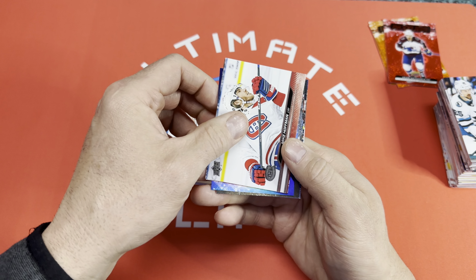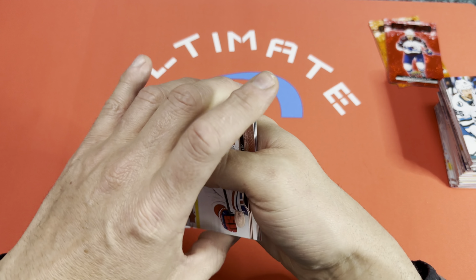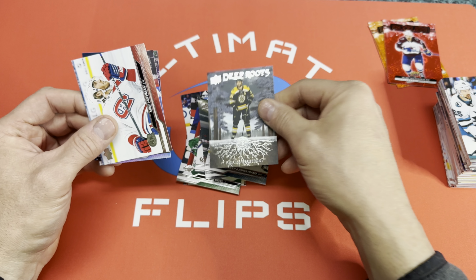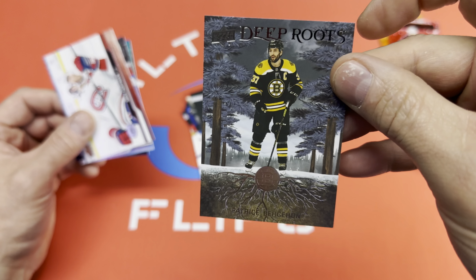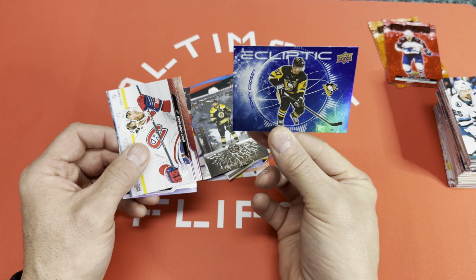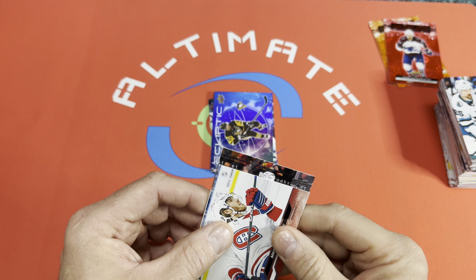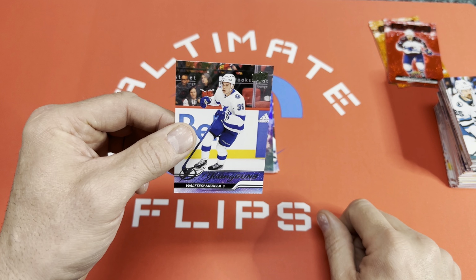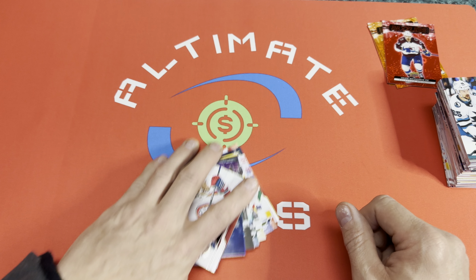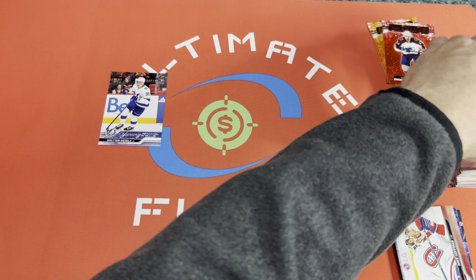So I do have one more Young Gun. Let's see, we got Steel. Looks like I got another Deep Roots too. So Deep Roots, I have Bergeron. They just look sharp. And then Ecliptic, Sidney Crosby. It's a good card. And last but not least, Marilla, Tampa Bay Lightning Young Guns. So there we have it. That's all of them. I didn't leave out the Young Guns like I did in the past. That's my bad.